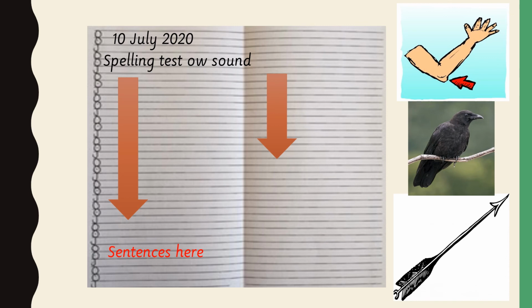And number three, I do not know where they are.